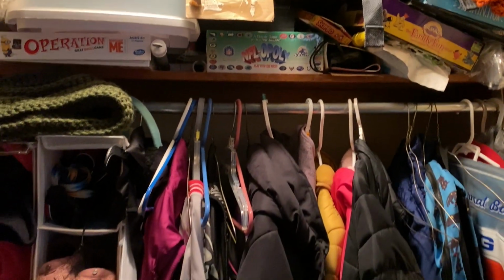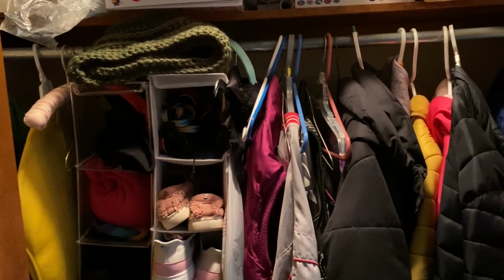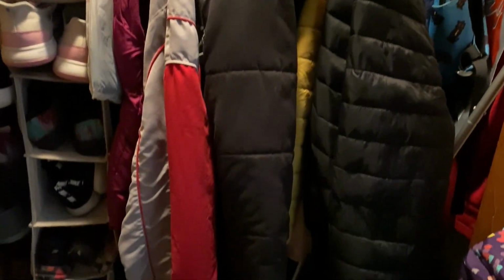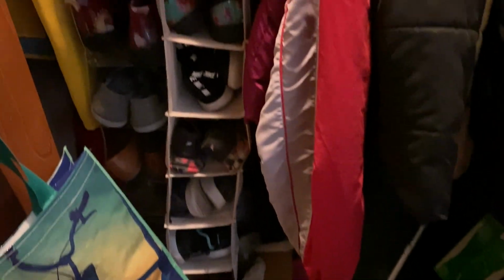I'm not gonna show a lot of my house, but this is my closet in my sunroom where you first walk in the door, and as you can see, it's cluttered and it is a disaster. So I thought I would give you a little peek of what I did.